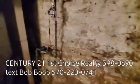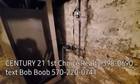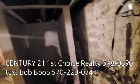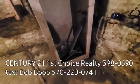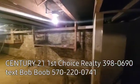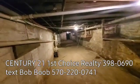Then as I spin around, this is your water meter, because you just have one water meter, one heating system, one hot water heater, but you do have separate electric. Now at one time this looks like this would have been a shower. I'm guessing by all the debris and things laying in there, nobody's taken a shower in there in a really long time. Or the last person that took a shower in there was really dirty.